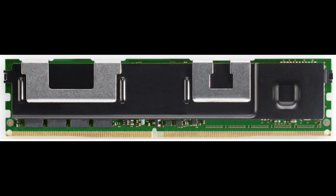Companies looking to capitalize on the performance promise of Intel's Optane persistent memory have been trying to vet the performance claims.